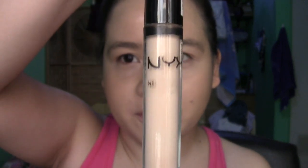This is the NYX, all the writing has rubbed off, but this is the NYX HD concealer, photo something. Yeah, NYX HD concealer. So yeah, I'm a lot more motivated now.